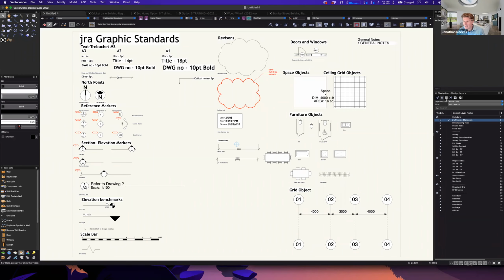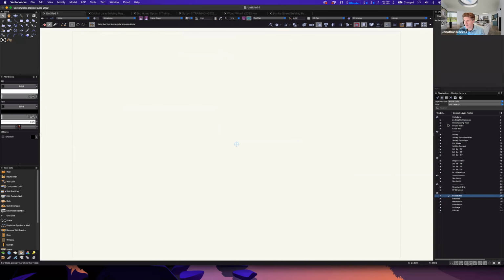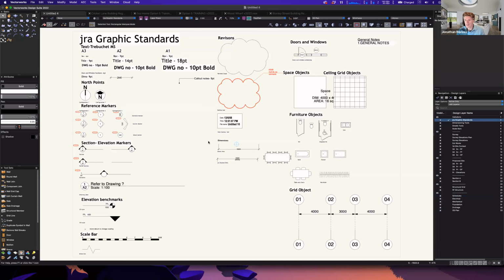Okay, so that's the second element of your templates, some standard layers. Some of them with just nothing on them that may not get used, but some graphical standards loaded in. But keep it slim. You don't want a 100 megabyte file before you get started on a project. No, up to 10 megabytes is fine.